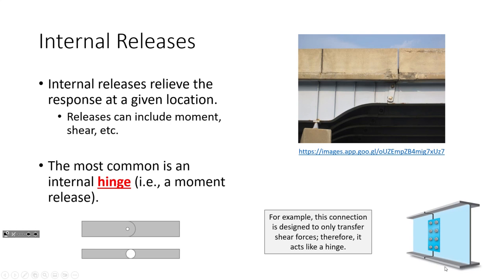So whenever we compute support reactions, we've got at least 3 known parameters, 3 known facts. We know that the sum of forces in the x direction is 0, the sum of forces in the y direction is 0, and the sum of moments is 0. But an internal release, and most commonly for us, the most common one we'll deal with are hinges, an internal release provides us a known quantity or a known fact about the structure at a given point. And so a moment release or an internal hinge tells us that the internal moments in a structure at that given point are 0. And we talked about some physical examples of that, like the beam splice that only connects the webs. We talked about pin and hanger connections, etc.